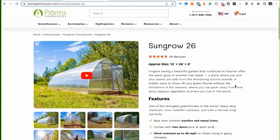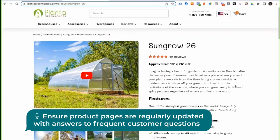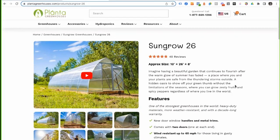And why it's important is because as you have customer support questions and inquiries, especially if it's something that keeps repeating again and again, it's important to keep updating the product page, right? Because if one person, 2 people, 10 people have that question, most likely the rest of the people who are landing on these product pages have the same question. So you'll save yourself a lot of time answering these questions.